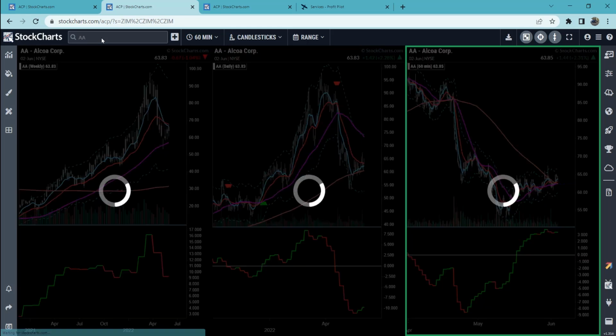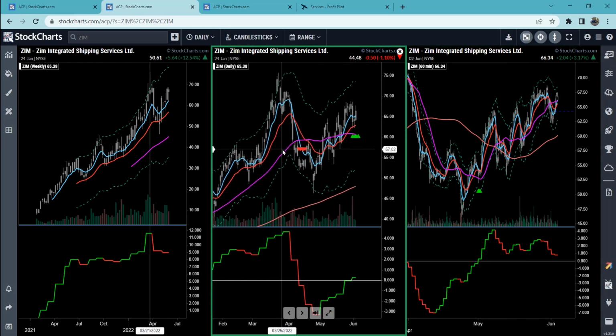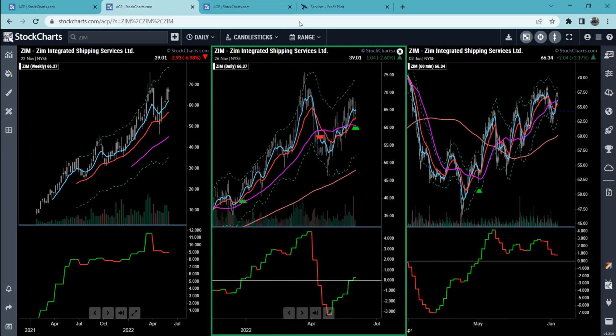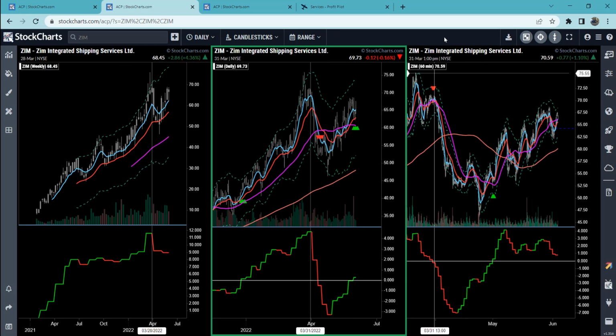So ZIM, you can see in through here, did kind of the same thing. It pulled back, ran into these moving averages, and then was able to move up. Now, let's just say you were correct. Let's say you bought here and here it is now. Yes, you were correct. It went up a few bucks and you made some money. But would you have wanted to experience this? Would you have been able to hang on to it?